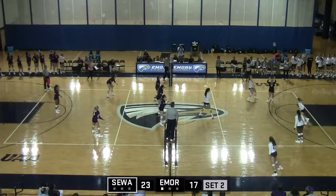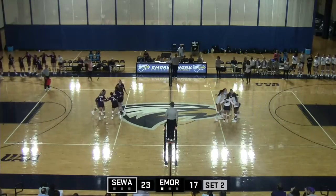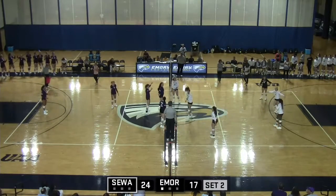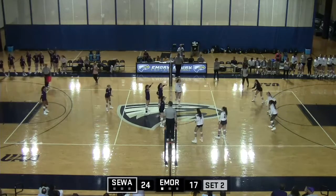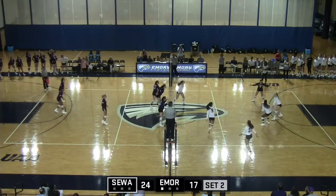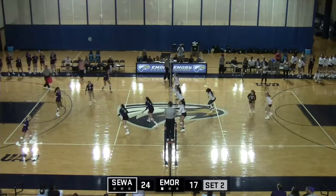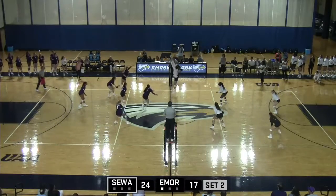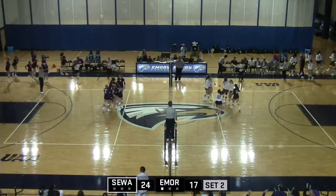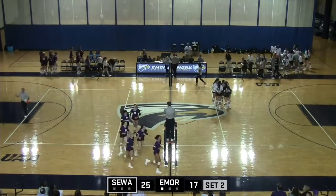This one not passed well. That's going to be a double. Double called by Thompson. And point 24 on the board for the Tigers. They're about to tie this match at 1 apiece. Martin, hammered but dug. That's wide, and Sewanee has tied it at a set apiece, and they win that set convincingly, 25-17.